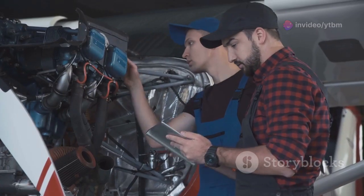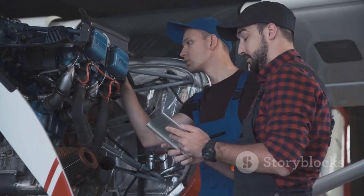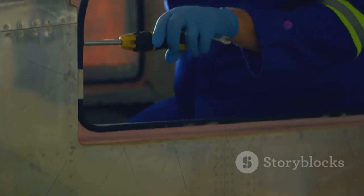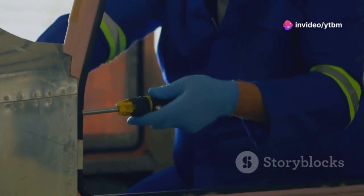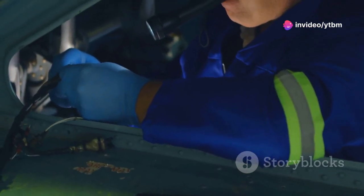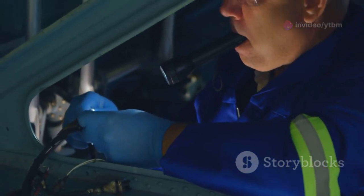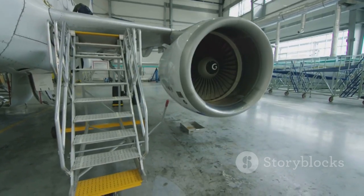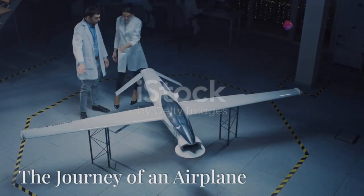They also offer technical support to address any issues. Manufacturers maintain a steady supply of spare parts. This ensures that airlines can quickly repair any issues and minimize downtime. They also develop upgrades to improve the aircraft's performance, fuel efficiency, and safety features. It's like providing ongoing care for a high-performance machine.